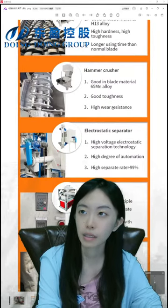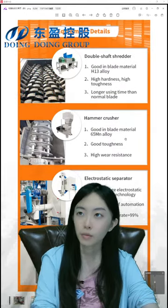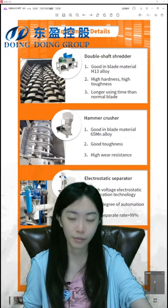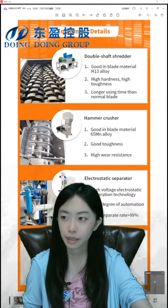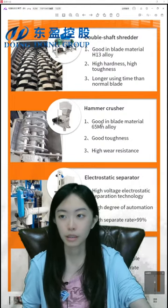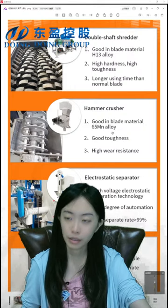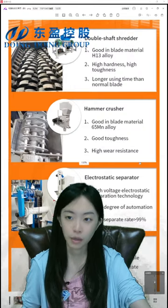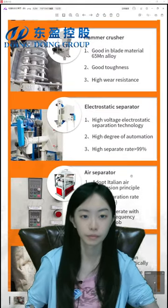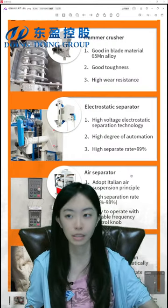And then there are the hammer crusher and the hammerhead crusher. You can see this is a blade. The first, the hammerhead crusher, is more similar to this, the hammerhead. And the hammer blade, you can see it's very thin. It can control the sizes to smaller particles. The blade material is 6.5 manganese alloy, with good toughness and high wear resistance. For the screen material, we can use carbon steel or stainless steel.